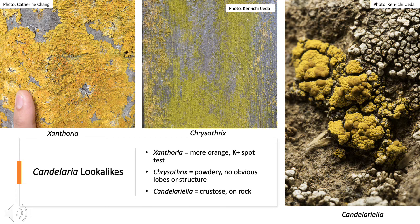And then one more lookalike is Candelaria's cute little relative, Candelariella, and this is a crustose lichen that's of the same sort of color, and it's commonly found on rock, unlike Candelaria, which is almost always on bark or wood. And Candelaria is a foliose lichen, so it has tiny leafy lobes that Candelariella won't have. In most cases, you should be able to pry the lobes off the substrate a bit. So those two should be fairly easy to tell apart.